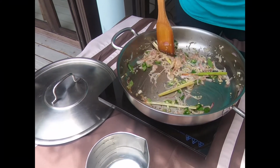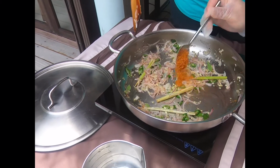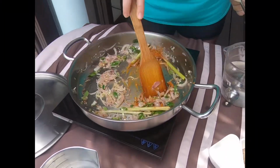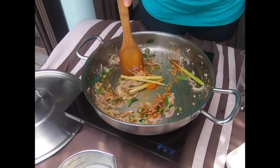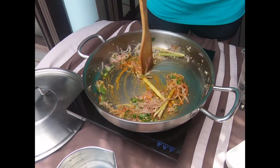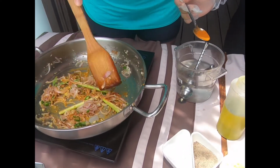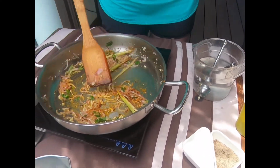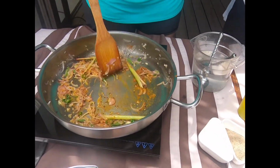And we just add some curry powder. This is also curry powder. A different curry powder? Yeah, this one is the normal fish curry powder, this one is the roasted one. Oh, we mix it. Okay. And add some turmeric also.